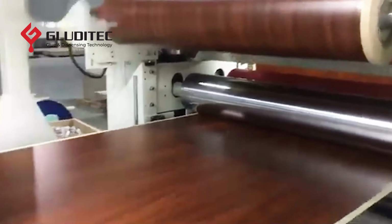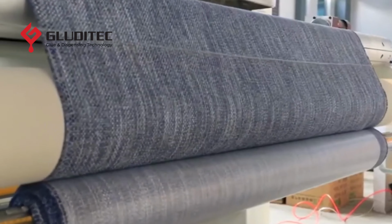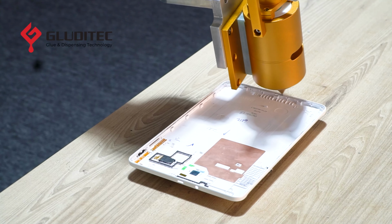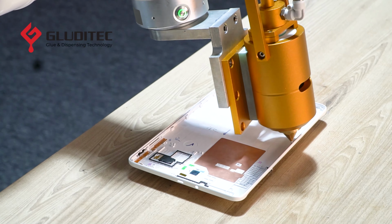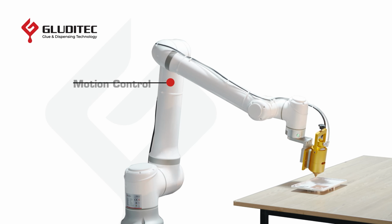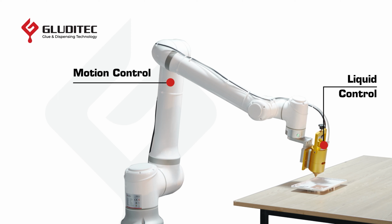As a result, it is used in many industries including automotive, woodworking, packaging, construction, textiles, and footwear, and especially in electronics. Gluditec is pleased to introduce our PUR dispensing solution with two main modules: a dispensing module with heater and a motion control module with different types of robot design. With this modular design, Gluditec can flexibly modify our system design to fit various applications.